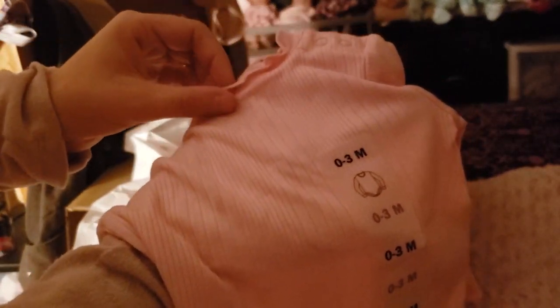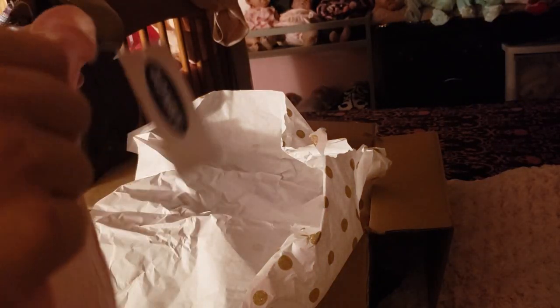Oh, and I love this onesie. I love how it has kind of a high neck. It's so pretty. And I love Old Navy. When I was a kid, Old Navy was actually one of the few places that sold jeans that actually fit me and my sister. Because we were so skinny, and at the time, they were one of the few places that sold adjustable waistbands in the pants. So I've always shopped there. I love this stuff.